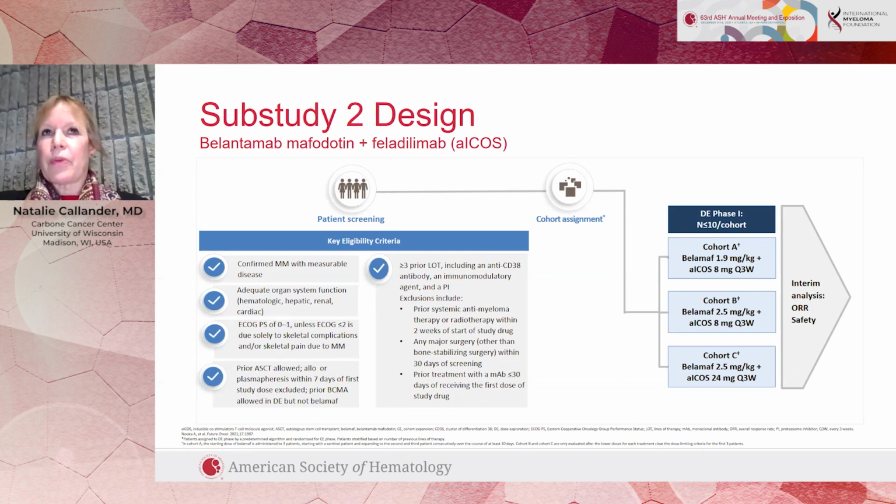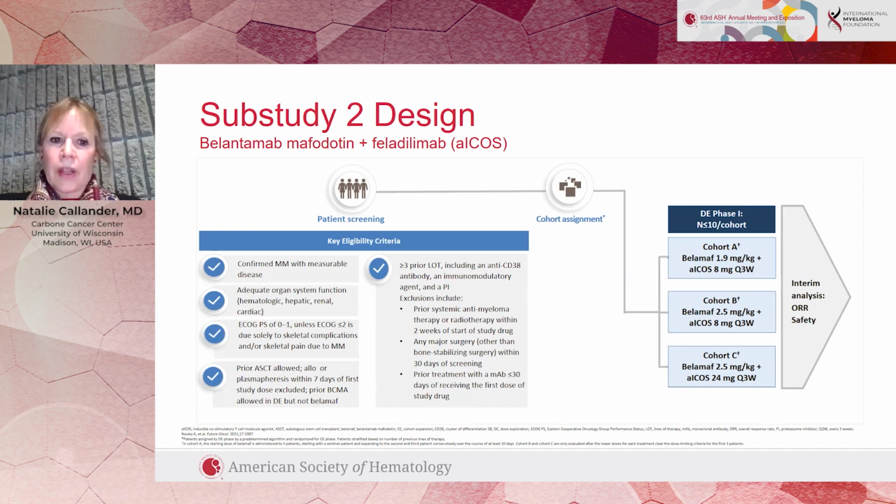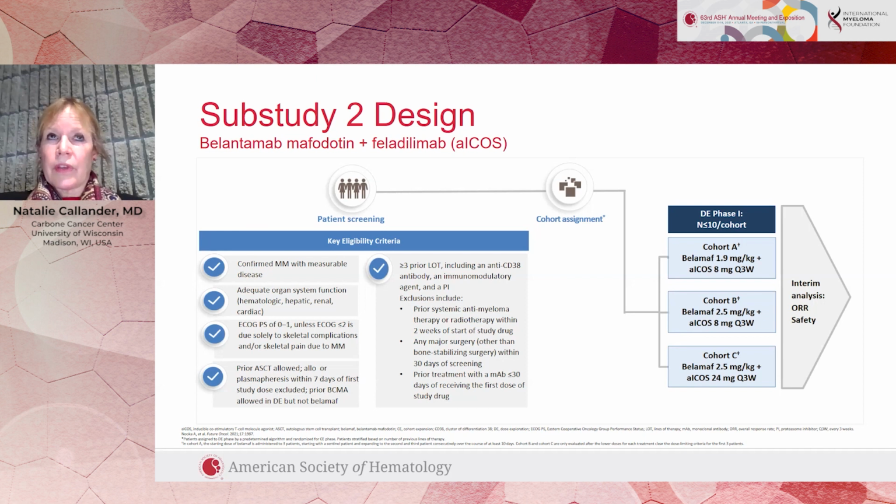Patients had to have at least 3 prior lines of therapy, including an IMiD drug like lenalidomide, a proteasome inhibitor like Velcade or carfilzomib, and an anti-CD38 antibody. They had to have a way to measure their myeloma. So they had to have either an M protein or some light chains or protein in the urine. They had to have good organ function, and they had to have what's called a performance status, that is how well you're getting along, of 0 to 1.